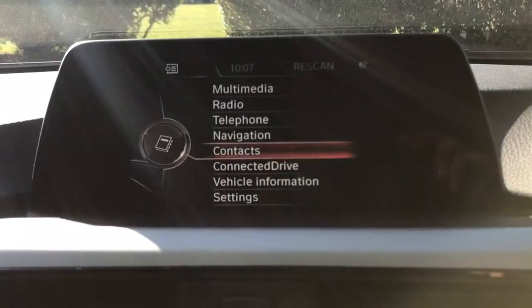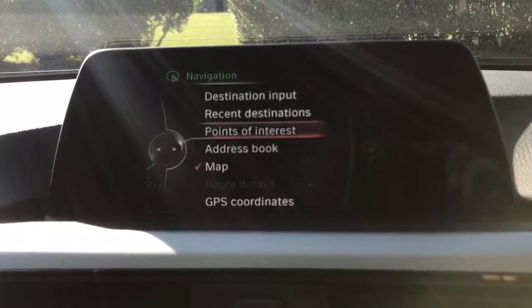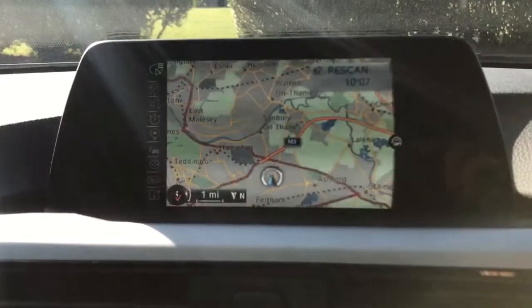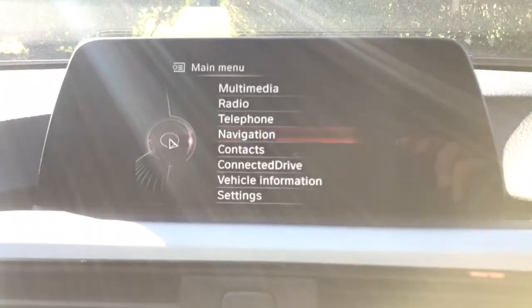So we're on the main menu at the moment. If we want navigation, we turn the dial to navigation, give it a push down. That will open up the satellite navigation. You can open up any of these, so you can input a destination, for example, or you can just have a little look at the map. There is a full video showing the satellite navigation working on our website, which is well worth checking out. We go back to the main menu.